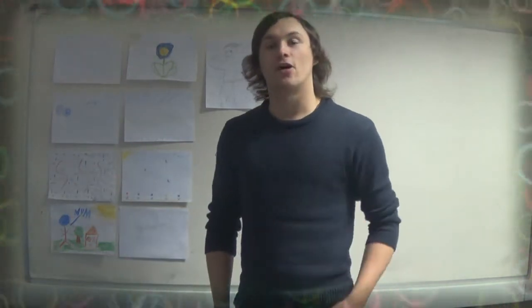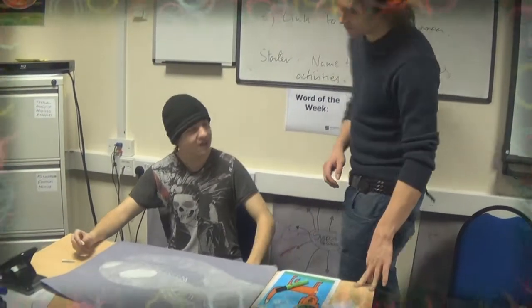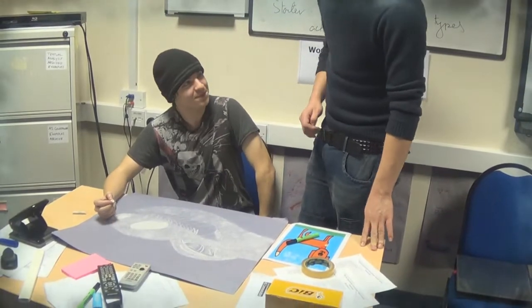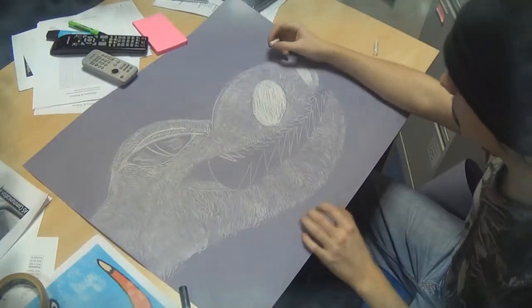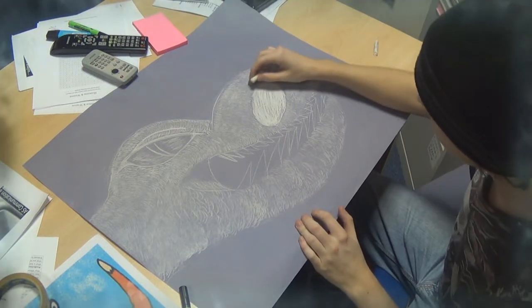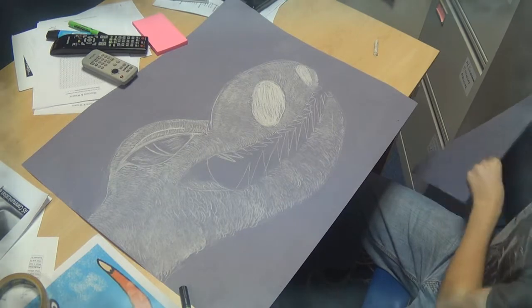Now, let's go over to Joe's corner and see what he's making. Hello, Joe. Hello there. And what are you making today? I'm doing a dragon using chalk. This is very creative. Now, can you go through the process of showing how you make this? Yes. Here I'm doing a dragon using chalk. I'll go through the steps that I did to do it.